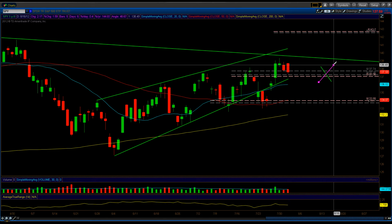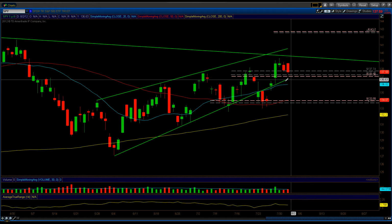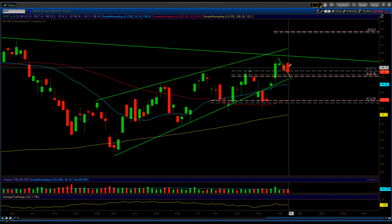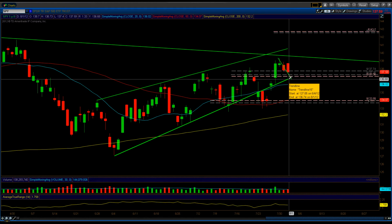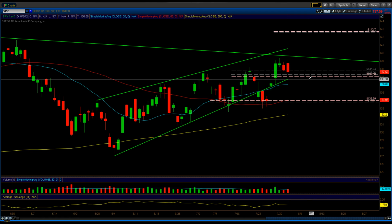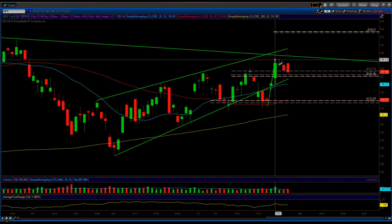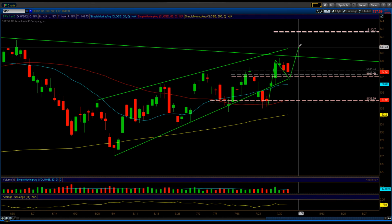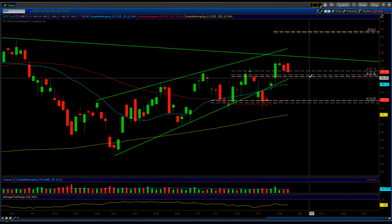I'm probably going to be deleting these levels here. The only reason why I've kept them is because, like I said in the previous video, if we do have a pullback, in which we did have a pullback, we may pull back down to this bottom trend line here before getting a bounce higher, which is what it looks like is playing out right now. It's coming down and coming close enough to a tag of this bottom trend line before we head higher, and that is due to, I'm assuming, the ECB.